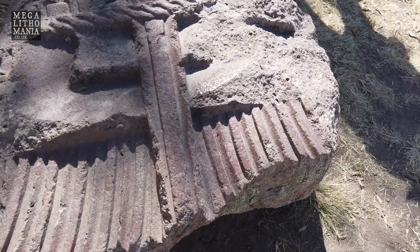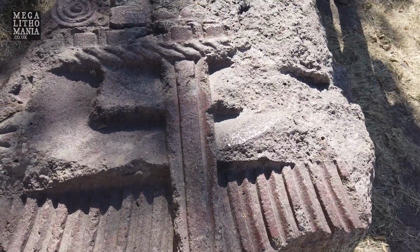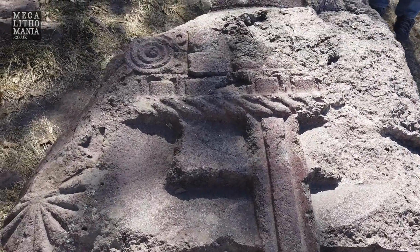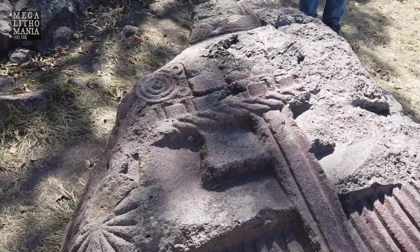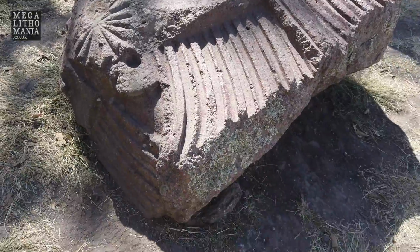Again, it's a kind of porphyry stone, as you can see from the quartz inclusions, and the carving is extraordinarily fine. You can touch it, it's perfectly smooth, and it's quite astonishing. This must have been a masterpiece of sculpture.